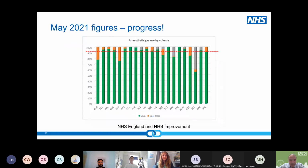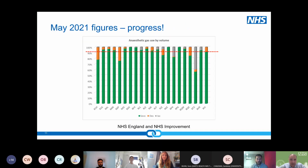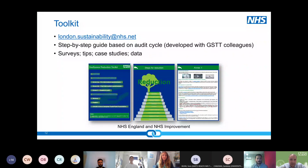But also, it's not just about desflurane. Nitrous oxide, as I mentioned, is a significantly impactful anaesthetic gas, not just used in the context of operations. In fact, most of it's used elsewhere, but we would like to focus on that next. So my ask to everyone else is that if you're aware of nitrous oxide projects that are going on in your patch, or any new projects or principles or indeed technology that's being mooted, then please do let us know. We'd also like to share that information with you.